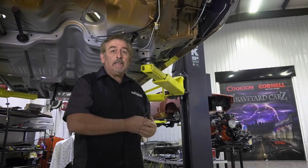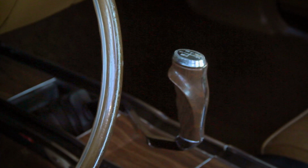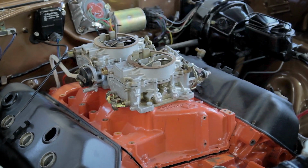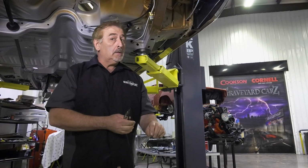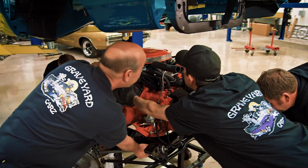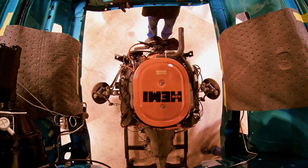Right now I'm underneath the 1970 Coronet RT Convertible. Remember, this is a 426 Hemi, 4-speed, one of only 2 ever made, the only one left in the world like it. You guys have watched us for years put engines and transmissions in. For the most part, they go pretty smoothly. If you recall, a couple seasons ago, our 69 Hemi Roadrunner convertible wasn't as easy. That's because the 426 Hemi is a very large engine fitting in a very small engine compartment.